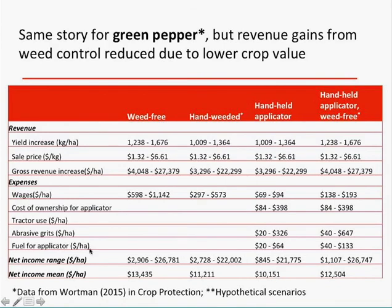Similar story for green pepper, and I'll point out that this data is from the yield data that I presented in the first webinar and is now published in Crop Protection. So for green pepper, revenue gains for weed control were somewhat reduced, so this bottom line is a little bit lower, in part due to a lower crop value. If you look at the sale price for green pepper relative to a slicing tomato, it's not quite as high. And then also we didn't see as much of a yield increase, and part of that is because, for one, the tomatoes did a better job of outcompeting the weeds. And the other thing is that we just had higher weed density in the tomatoes, so the overall potential to increase yields relative to a weedy check was better than in pepper.